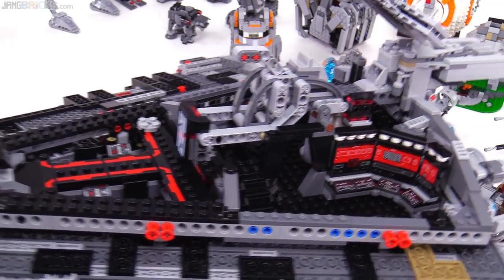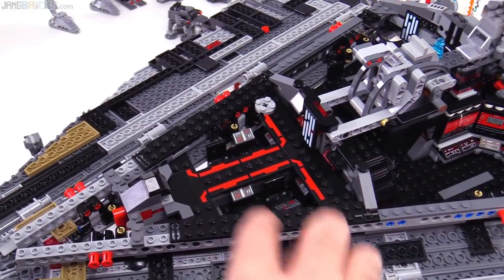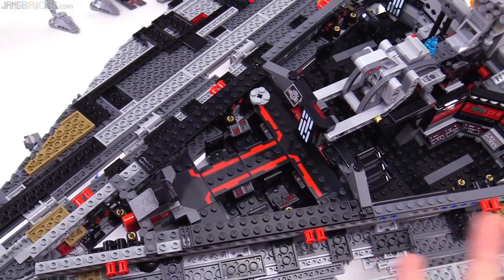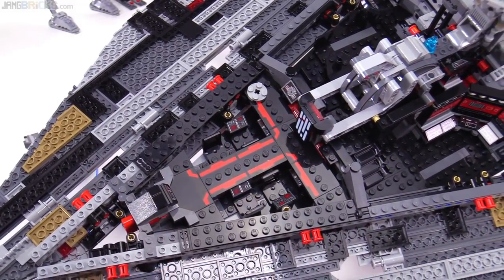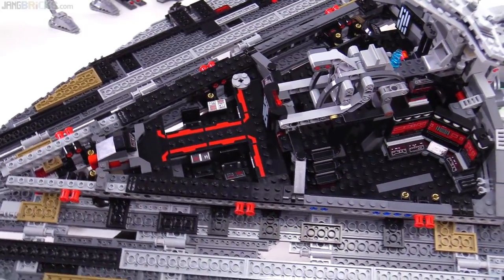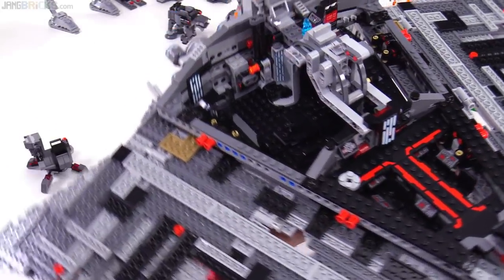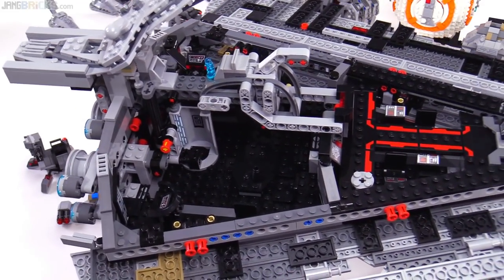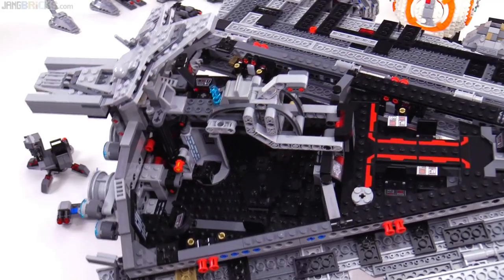Like all these panels up here, what they've done with the flooring here, all this is usable space, and you can put figures in each of those. It didn't come with that many figures, but you can put them in each of those seats and still close everything up, and you know they'll still be able to work in there. I think that this was just the best Star Destroyer design as a toy that they have ever done.